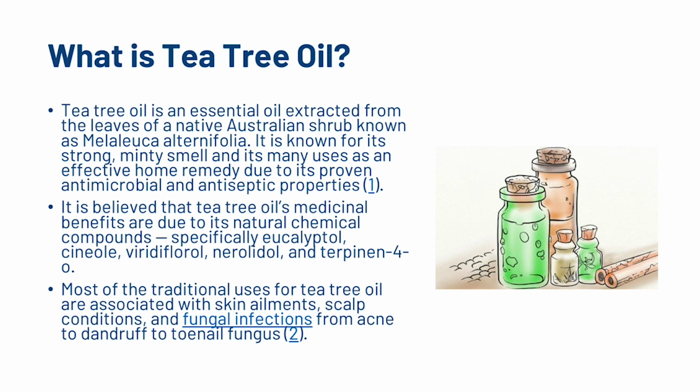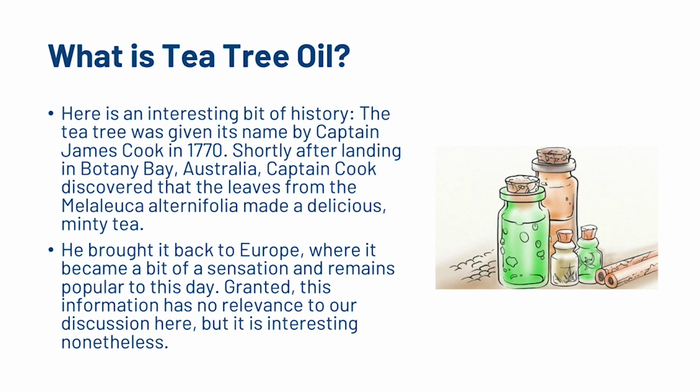It is believed that tea tree oil's medicinal benefits are due to its natural chemical compounds, specifically eucalyptol, cinnamol, viridifloral, nevidolol, and terpinen-4-ol. Most of the traditional uses for tea tree oil are associated with skin ailments, scalp conditions, and fungal infections from acne to dandruff to toenail fungus.